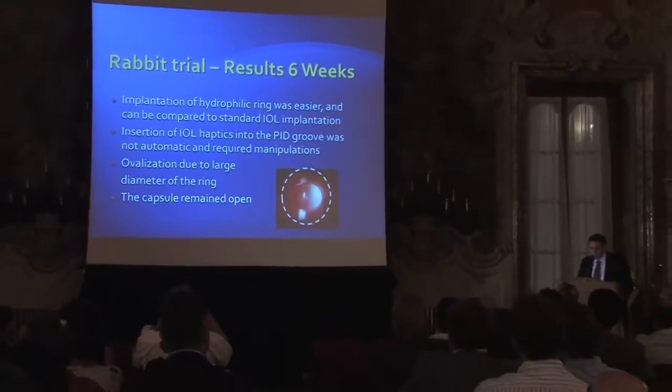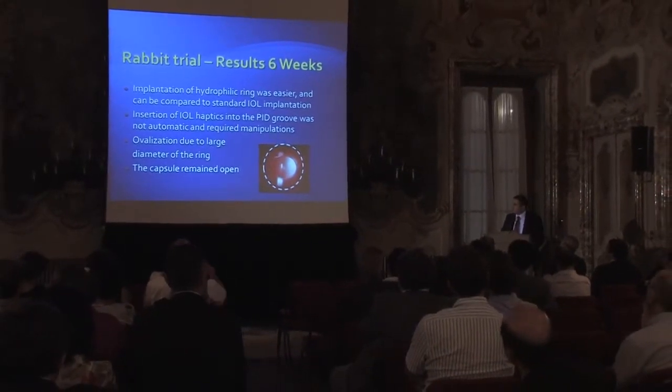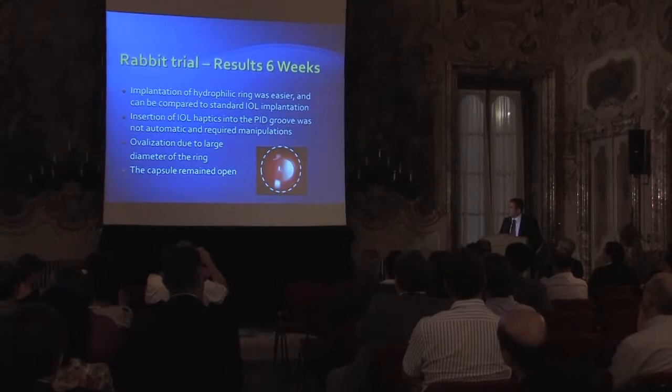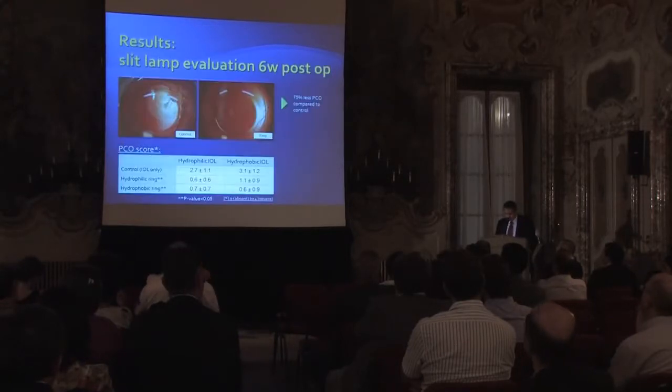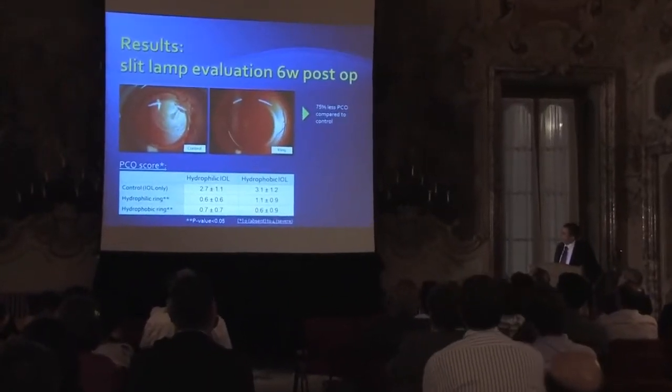We saw visualization of the capsular bag, and this is because the ring was probably too big for the rabbit. But what we also could see is that the capsule stayed open. So we achieved the goal of keeping the capsule open. And if we look at the PCO result, which is the main result of this study, you can see some examples of control with a lot of PCO, and you know that rabbits after 6 weeks are full of PCO.